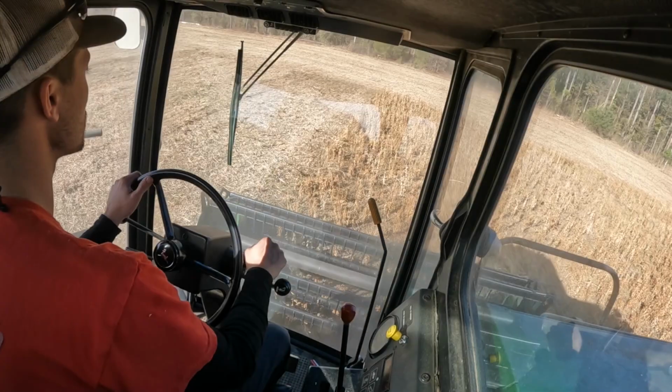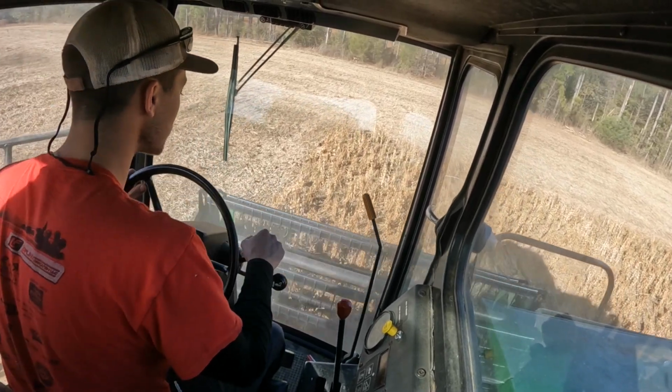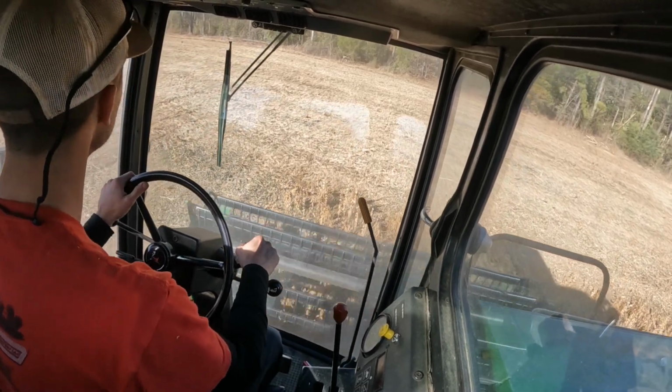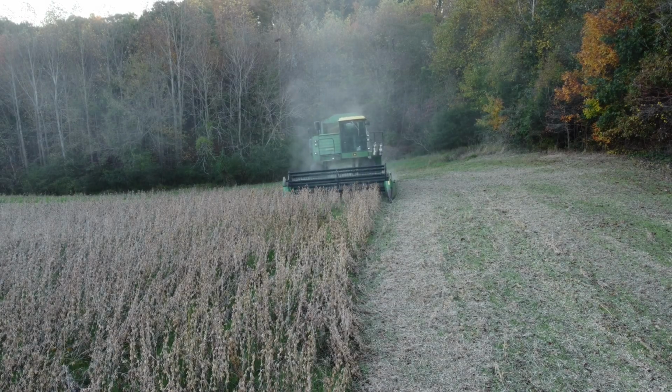Well, guys, I've been combining. I ain't got you guys much footage today. I've just been trying to keep an eye out for rocks. There's a bunch of rocks at this farm. And these beans, this field here I had to replant. So the original beans aren't but maybe a foot tall, but they are absolutely loaded with beans. That's probably 50 pods within 12 inches of the ground. So I'm trying to keep an eye out for rocks, make sure I don't get them. It's leaving kind of a mess.